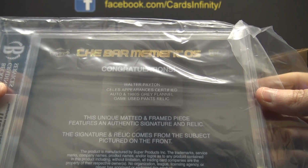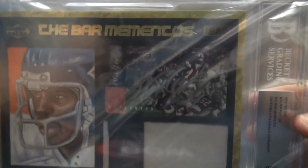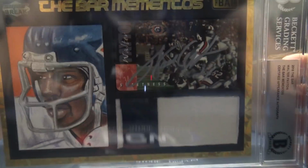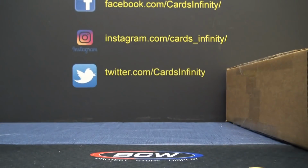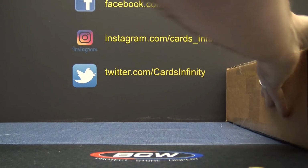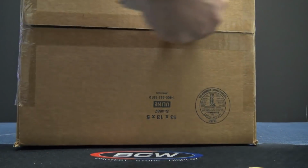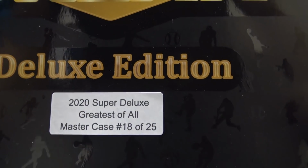Walter Payton's celeb appearance certified auto and gray flannel game used pants. Walter Payton autograph, game used chunk of his pants. There you go. Pretty cool too. All right. The last one, number 3. This one's case 18 of 25.